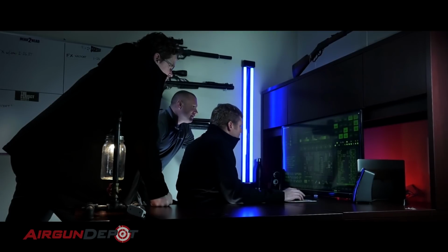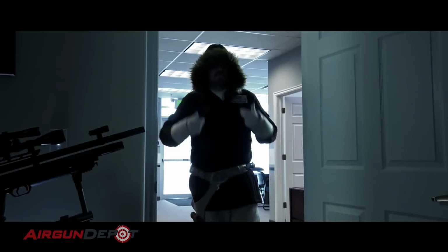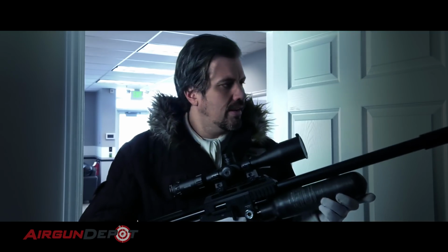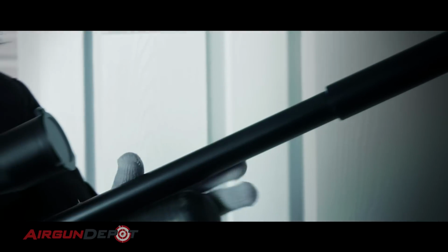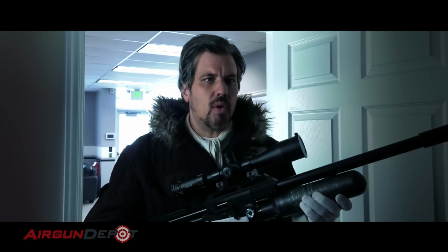What is that? I don't know. I think it's watching us. I know what it is. I've seen them before. It's a pyramid probe droid. They must be looking for this. It's the new Impact X with the 700mm X barrel. It's the rifle that shot the Kessel Run in less than 12 parsecs.